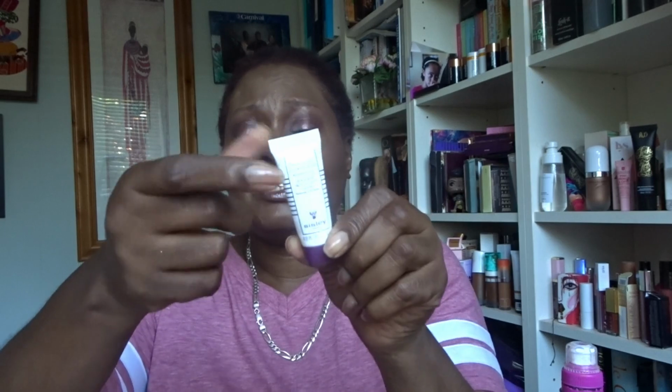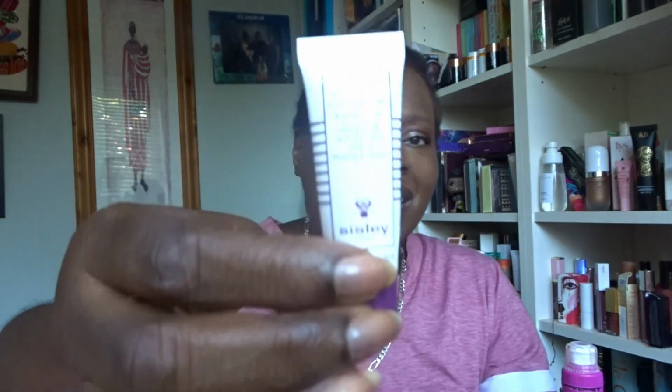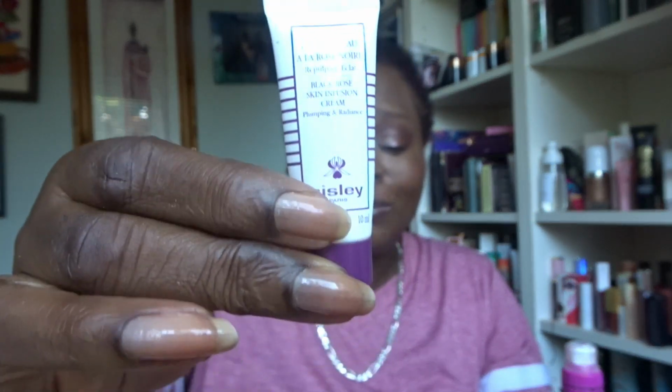I've got another one of these upstairs. It's this same size tube, but it's a dark purple. So I don't know if that's a night one or not. I need to have a look and see. But I know it's on my side of products to be used. So I think it might be maybe a night moisturizer or something. But yeah, I used it up. It's all good. No complaints.